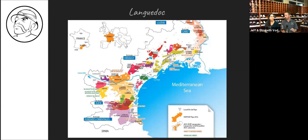They froze instead of cab. Oh, that's Grenache, okay. Syrah, okay. Mourvedre, Carignan, okay. So once again, within the Languedoc, we are actually right about here.